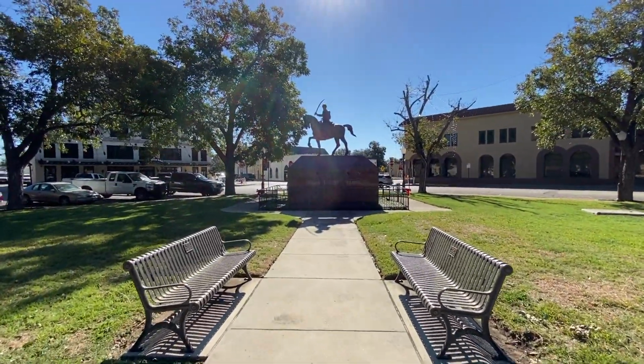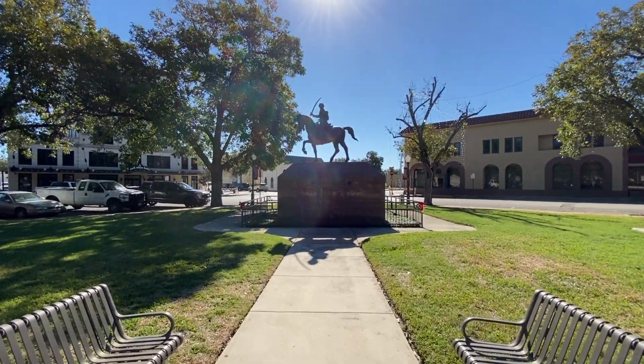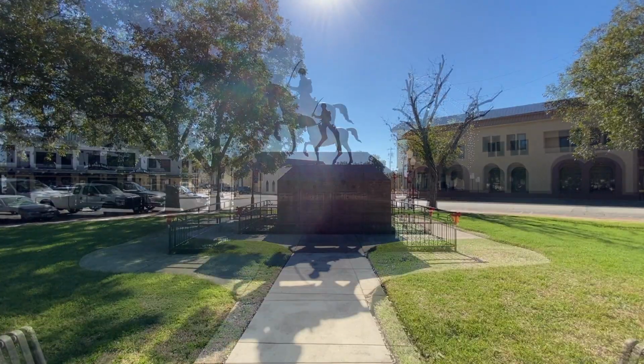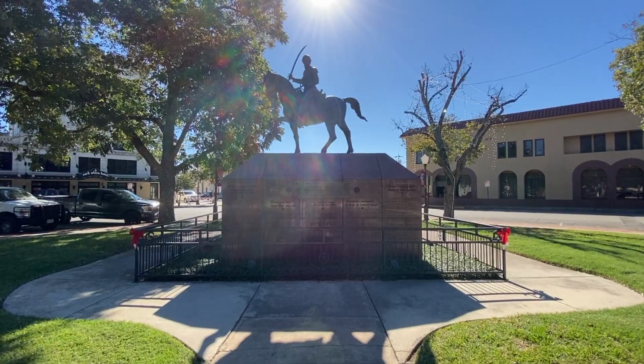The town of Seguin was named after Juan Seguín, a hero of Texas independence. A large equestrian statue of him stands in the southeast corner of the park.